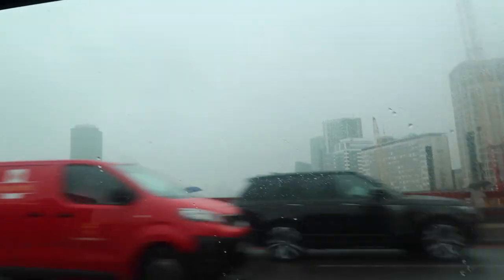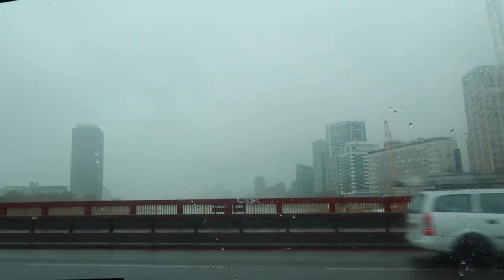Proper grey day. It is a proper grey day. Typical British weather, that's it. Still, we should never complain about the weather.